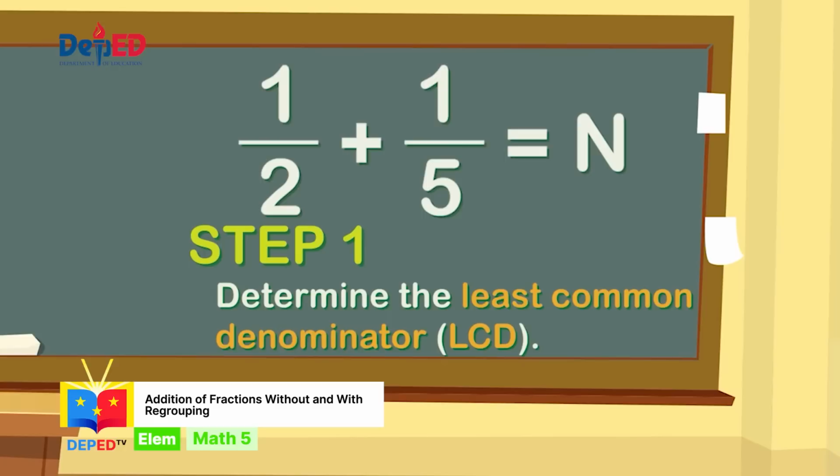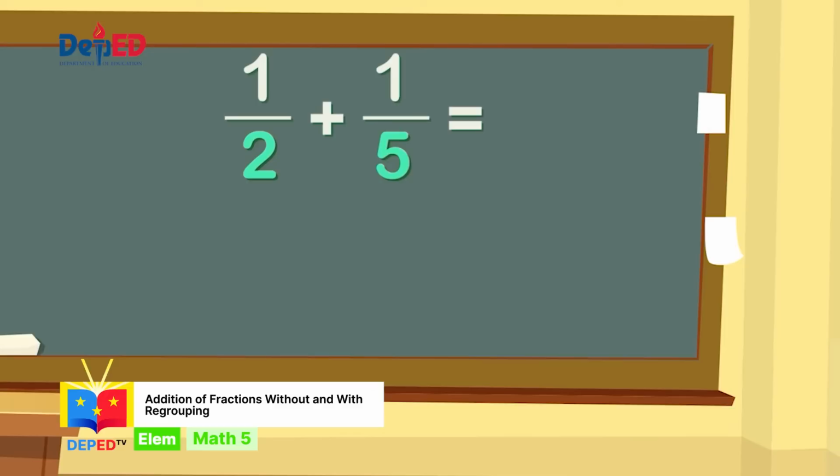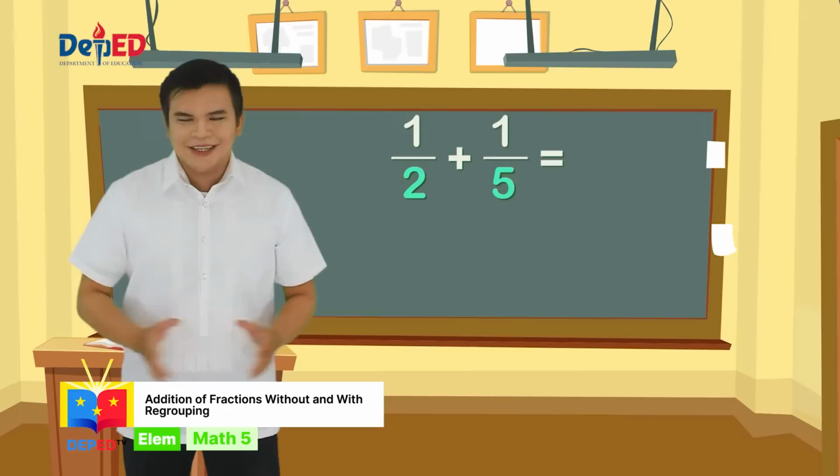Since the denominators are not the same, we need to find the least common denominator or the LCD of 2 and 5. In this case, since both denominators are prime numbers, just multiply the denominators. Their product is their LCD. 2 times 5 is equal to 10.